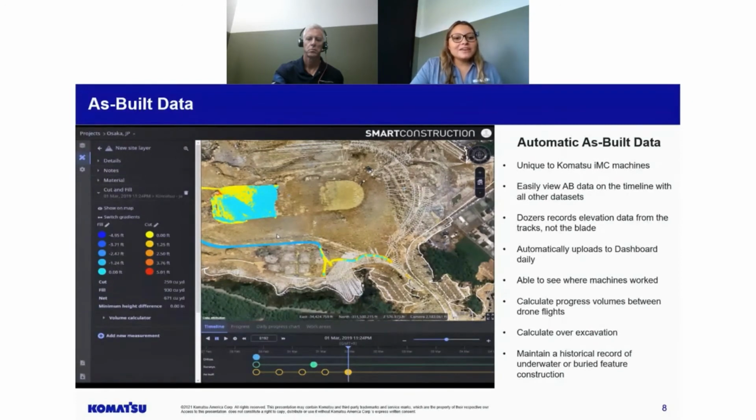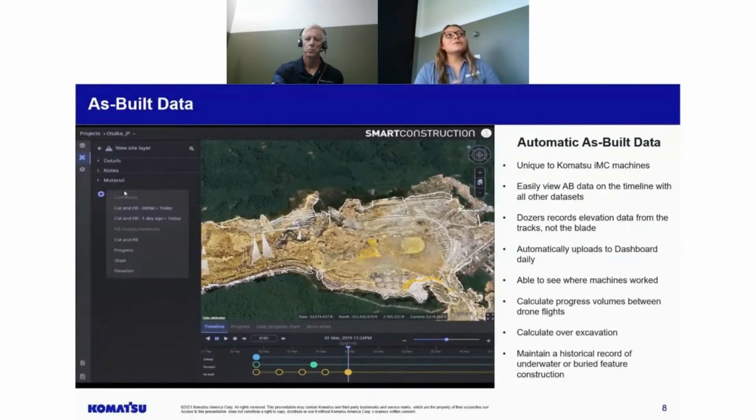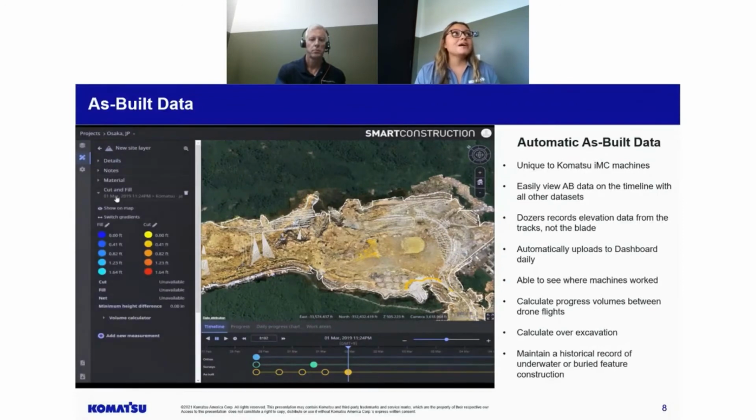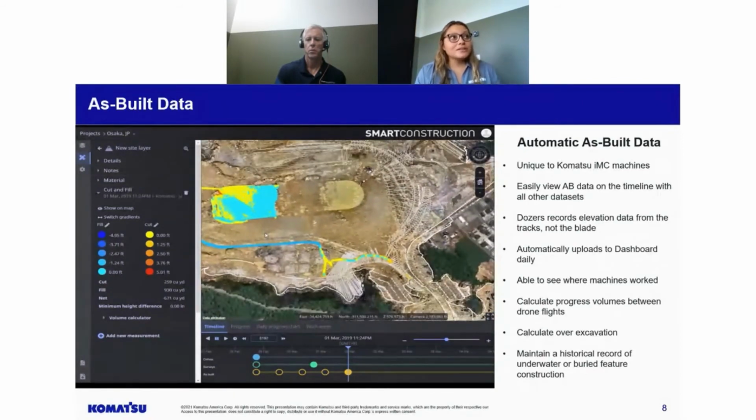So what you're seeing here in this video is a customer can collect the drone data, and then they can go in there and create a measurement. So they will select their latest drone flight, and then they will select their latest machine activity. So you can see here where the dozer spent the most amount of time working on the job site. So real time, nice visual to easily capture what has been done versus the actual job site condition.